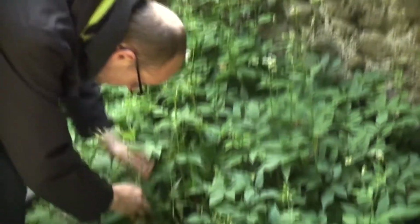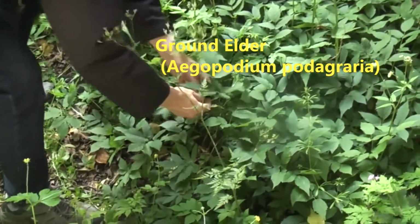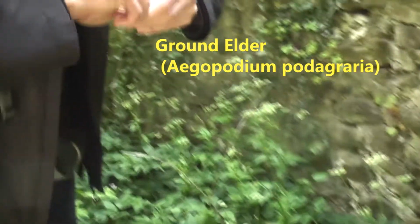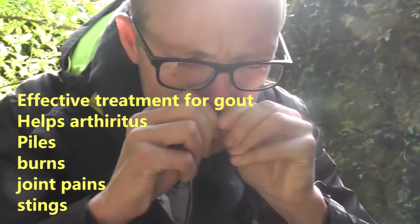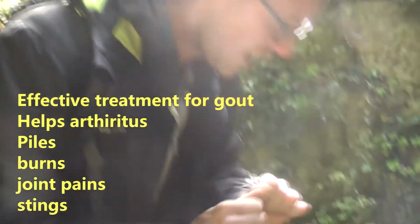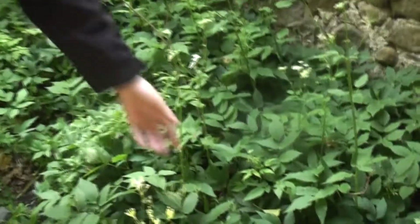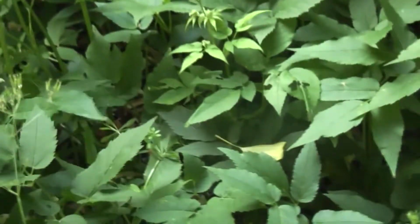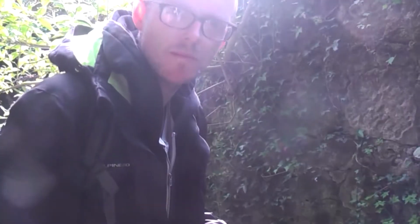Here we have some, looks like ground elder. We pick that off and just give it a little crisp up. Should smell a bit like parsley. As the leaves get older, they tend to need to be cooked like spinach, but the younger leaves can be eaten straight from the branch like so. Sweet, sweet parsley. Taste of parsley. Yeah, it's quite pleasant actually.